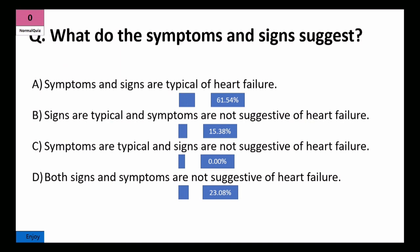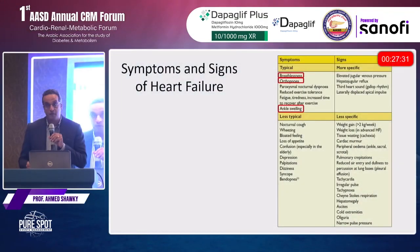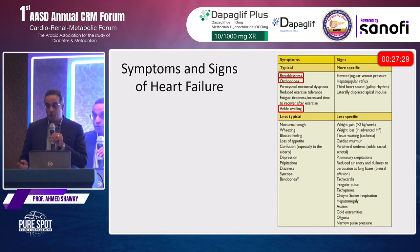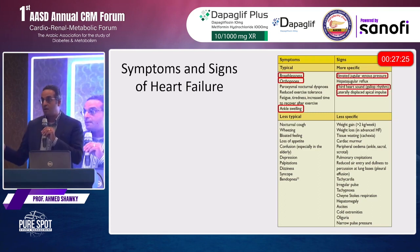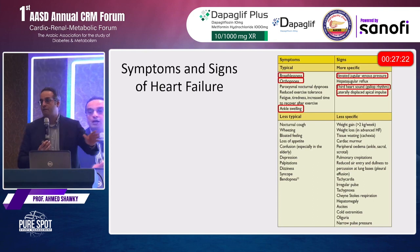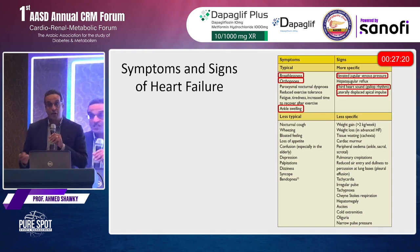مش بس عشان heart failure with reduced ejection fraction, لا, heart failure with preserved. We see this too. We see all of these signs except maybe the displacement of the apex. So she has shortness of breath, orthopnea, ankle swelling, which are very typical of heart failure. Could be a differential diagnosis for others, with an elevated JVP, a third heart sound, and an apical pulse which is displaced. على فكرة ده very specific. So this is very good.